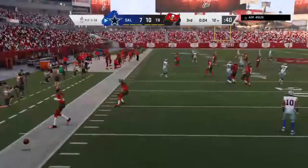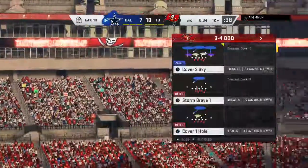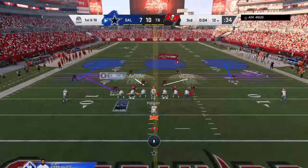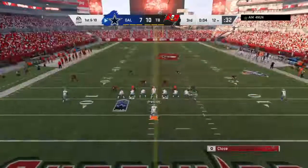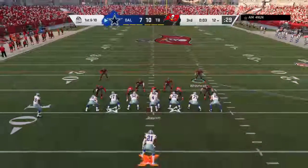And no return here. This one's going inside the 15 to the 12-yard line. And this will probably be the last play of the quarter. Let's pick it up. It's out of time, guys. Out of time. Let's get off the field.